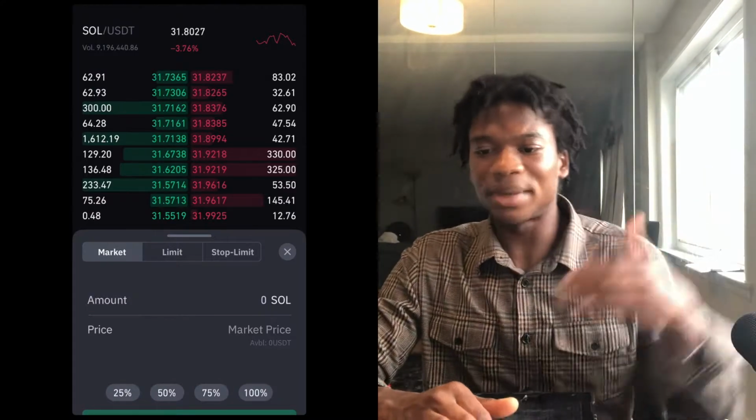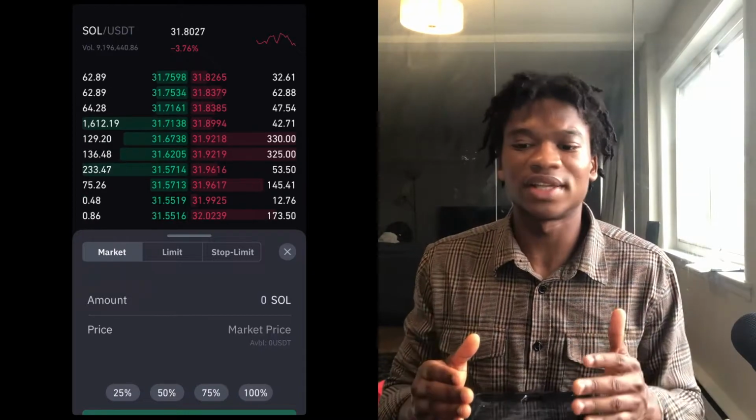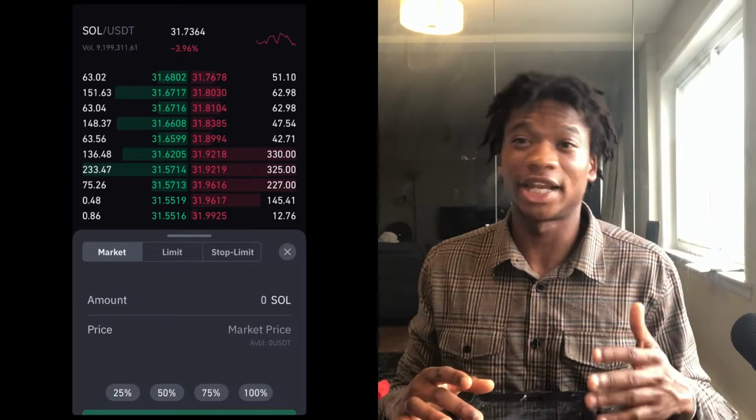So a big tip with Binance is, number one, you have access to coins that aren't as relevant, the ones that aren't as big, the ones a lot of people don't necessarily know about. 99% of the coins that are out there are on Binance, so you have access to them very easily. And this is also pretty easy to use, like Robinhood. It's not complicated at all.